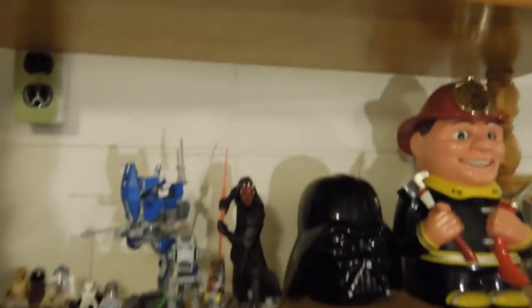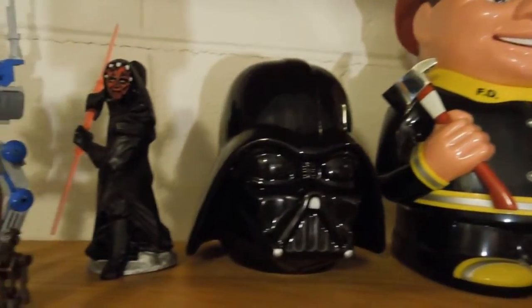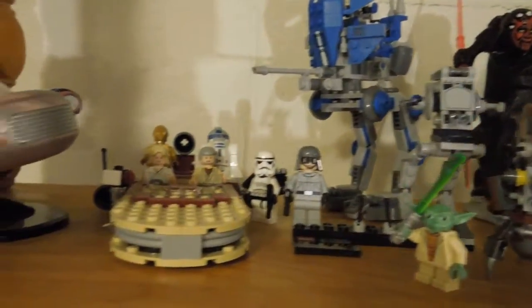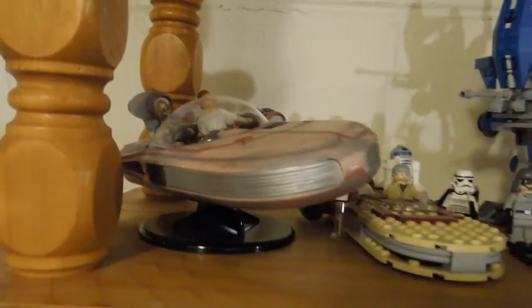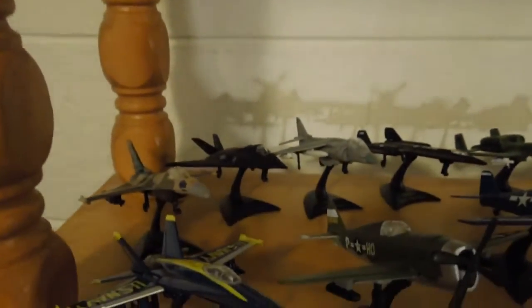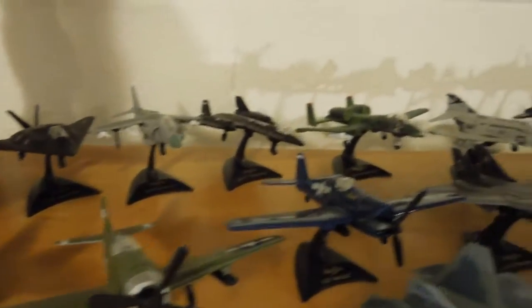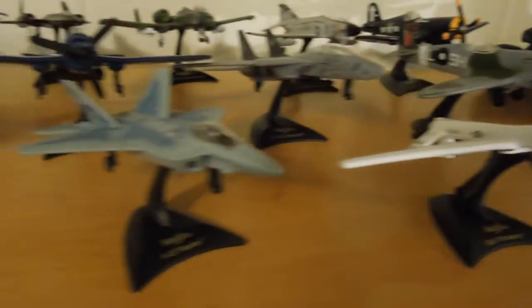On top, I've just got some carded Hot Wheels. That's a mall that I painted. Some Legos. And this is actually a reveal snap together model kit. That's pretty neat right there. I don't think I've ever showed that before. And here's some of my die cast planes, the Tailwinds collection.